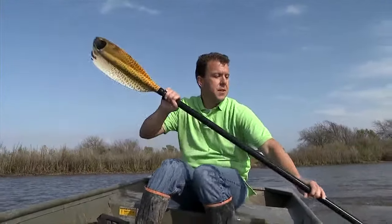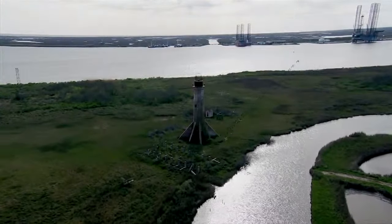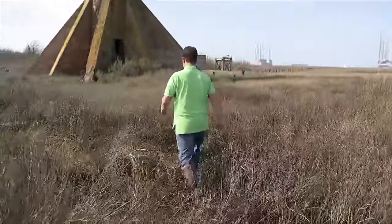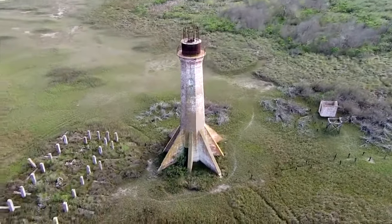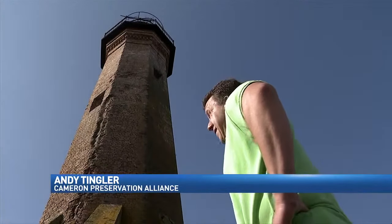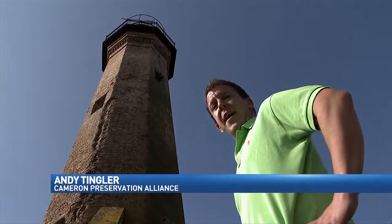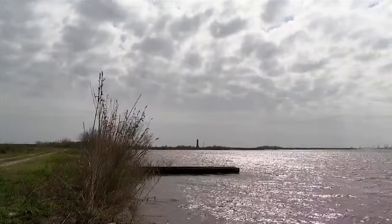In high school, I came out here a few times. And it all but requires a boat to get here. Well, it's going to take about $500,000 just to fix the brick. It's a lighthouse almost forgotten. Well, I think a lot of people are interested in it. They just don't even know it's here. I mean, how many people have actually been by, besides the ones over in Sabine Pass who can see it?